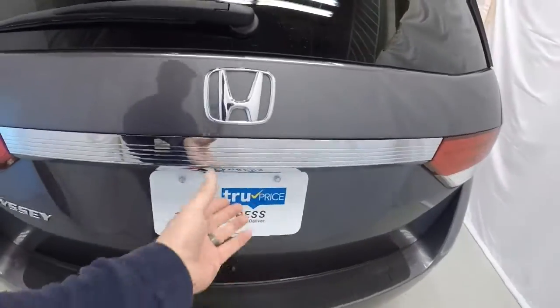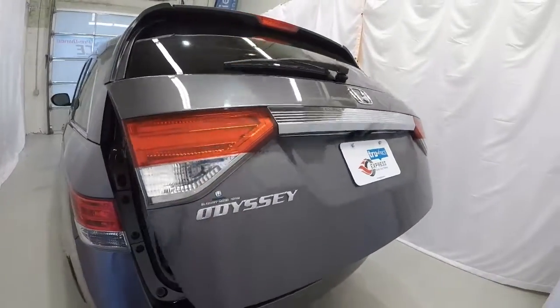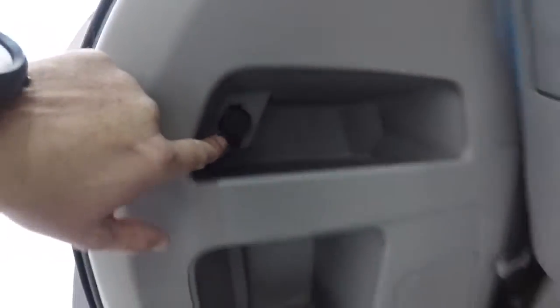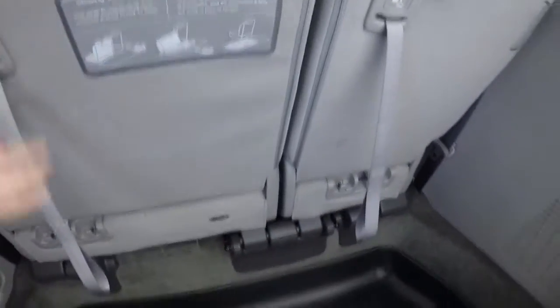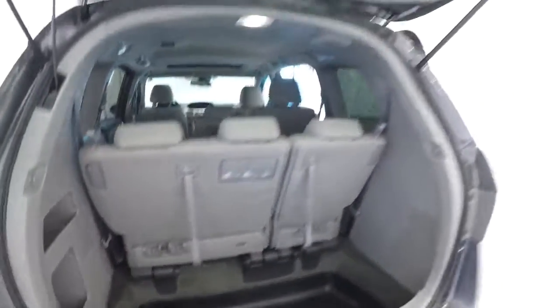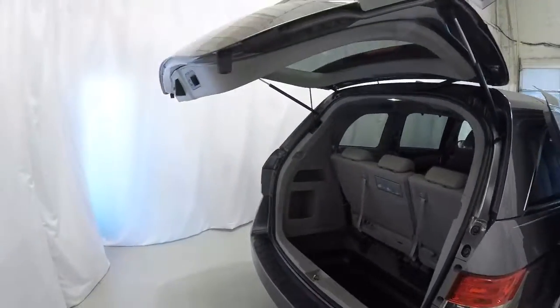Got the power lift gate. Simply press that button there. Nice and smooth coming up. It does have the nice plastic protector mat down here. Okay, got another convenient power outlet there. Alright, and this third row seats, they will fold down into this section, leaving you a bunch of room back here. Alright, and simply hit this button here to close it.